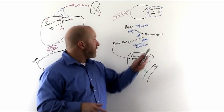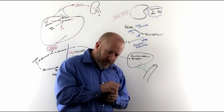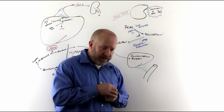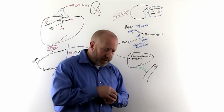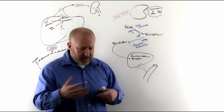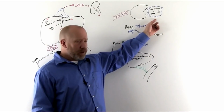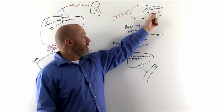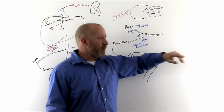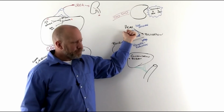And then the resident macrophages, which is this thing here in blue, gobble up these decrepit red blood cells, and basically recycle everything. The whole red blood cell gets recycled. Phospholipids get broken down, and any proteins or enzymes turn into amino acids and go back into the amino acid pool. Everything gets recycled, including hemoglobin. Hemoglobin gets broken down into heme and globin. Globin, a protein, gets broken down into amino acids. Heme, this is all inside the macrophage.